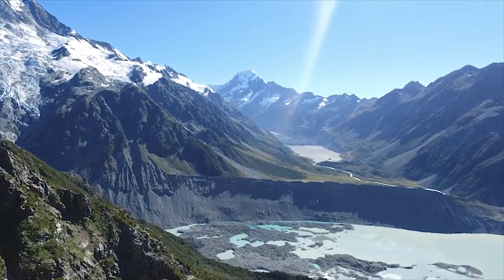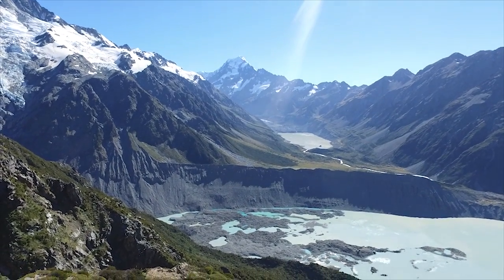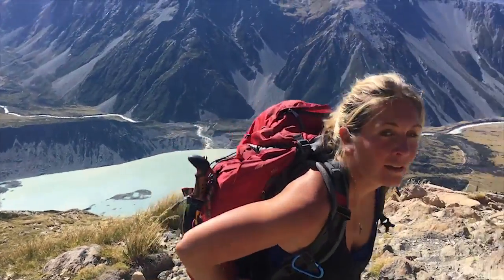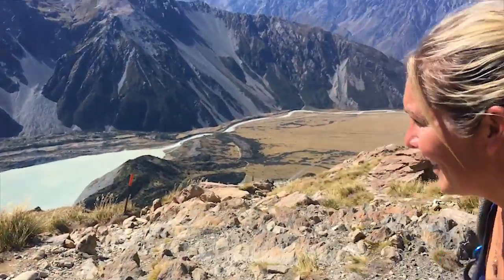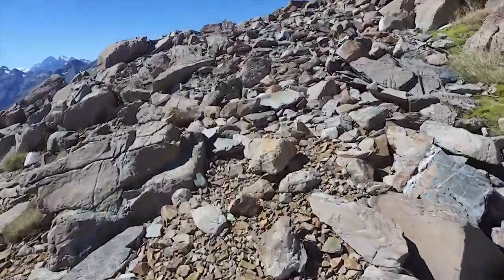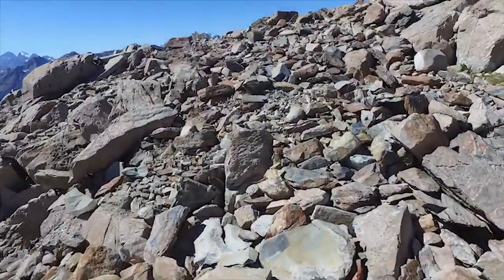The views just kept getting better and better the higher up the mountain we got. Hey, we're partway up the Mueller hike, getting near the top, but you can see where we started this morning. That's where we camped last night, and we've come up. The first part was pretty easy. We stop for a minute, and then it gets into just a real scramble over the rocks. There's no fixed trail, you're just scrambling, but man, it's fun.